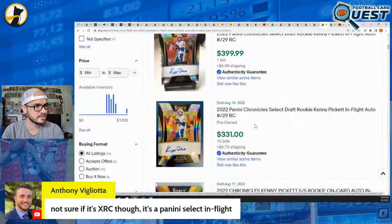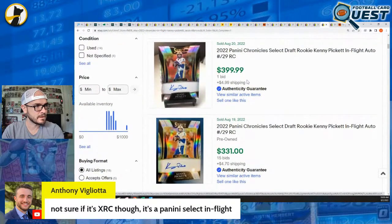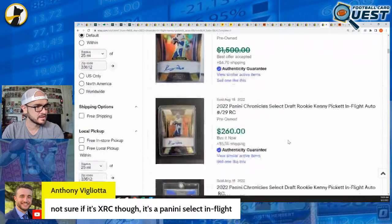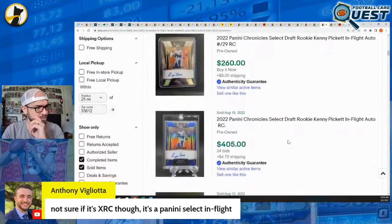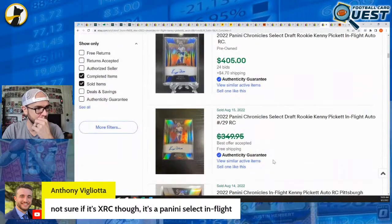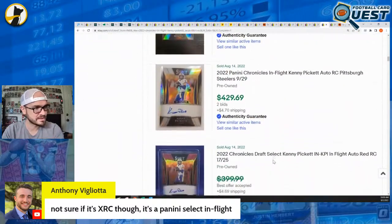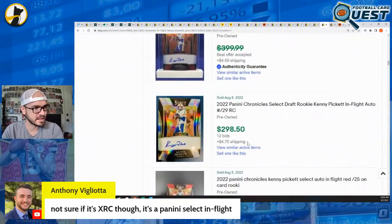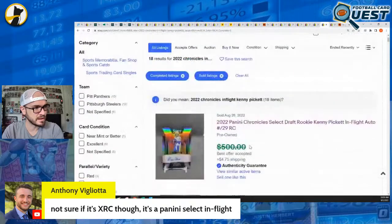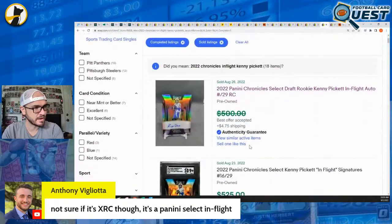So you can see auction, one bid went $399, 15 bids, $331. Best offer accepted, there's a 5 out of 5. So now that you've told me this, I am leaning towards you putting this card up as a Buy It Now and letting someone reach on it that's got to have a Kenny Pickett autograph. So maybe you put yours up at $550, $499, something like that.